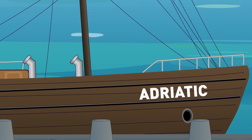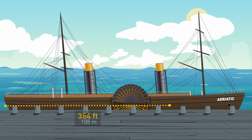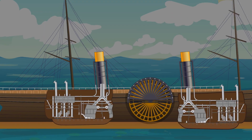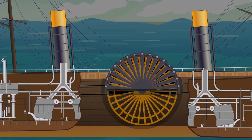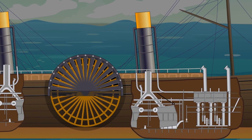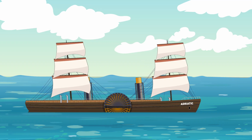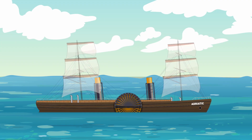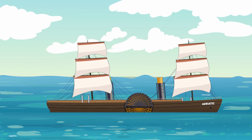It was named the Adriatic, and it was the largest ship in the world, 354 feet long. With 2 alternating steam engines that had never been built of this size. These steam engines at the time were at the height of engineering, though today you can only see them in models and toys. With the new addition of 2 masts, the Adriatic would also be able to sail if needed. Luckily, they made some lessons from the disaster of the Arctic.